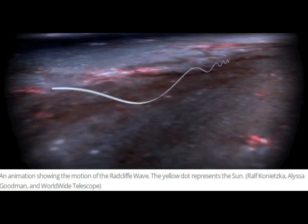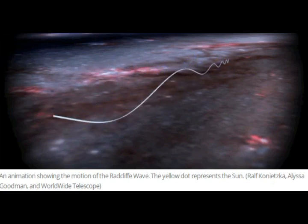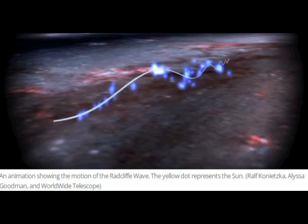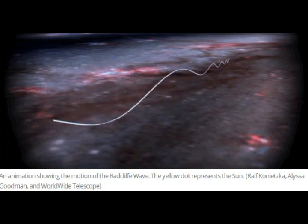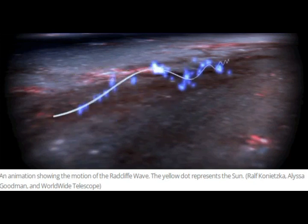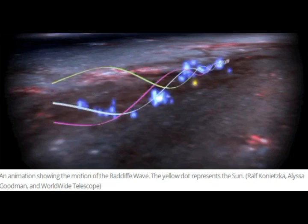This is astronomer Alyssa Goodman of Harvard University. And does it happen all over the galaxy, in all galaxies? Does it happen occasionally? Does it happen all the time? Theories, the researchers say, range from supernova explosions to gravitational interactions with satellite galaxies and encounters with other large galaxies.